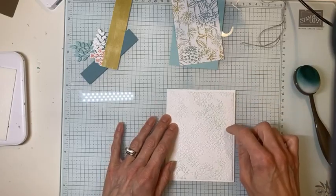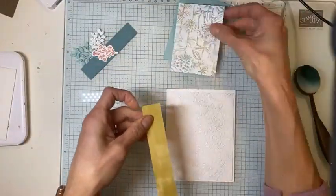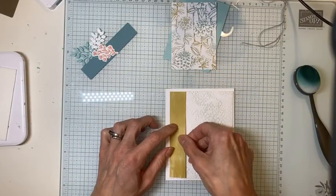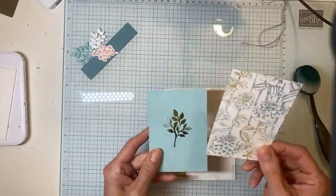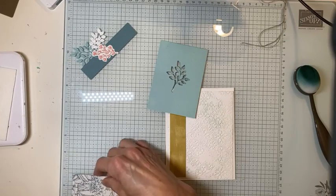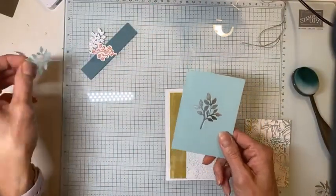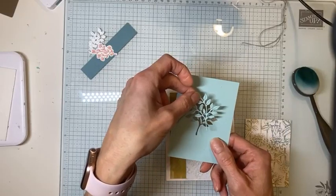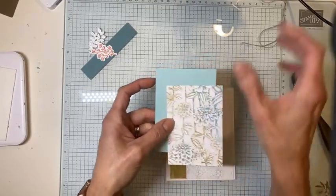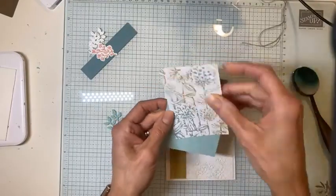So like I said, this is 4 by 5 1/4. This is the same DSP, so front and back of this DSP pattern. So this piece is 1 inch strip, and it is 5 1/8. And then what I've taken here, this one is 2 3/4 by 4. And so this is 3 by 4 1/4. And you can see I already die cut out one of the die cuts from our mat, right? It's the perfect thing to do, as opposed to using up a new piece of paper.